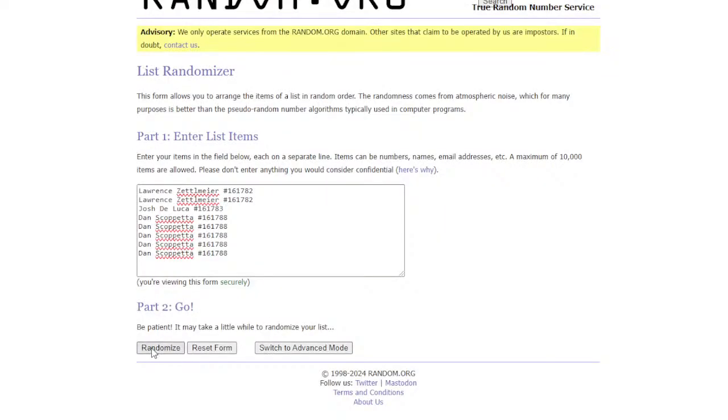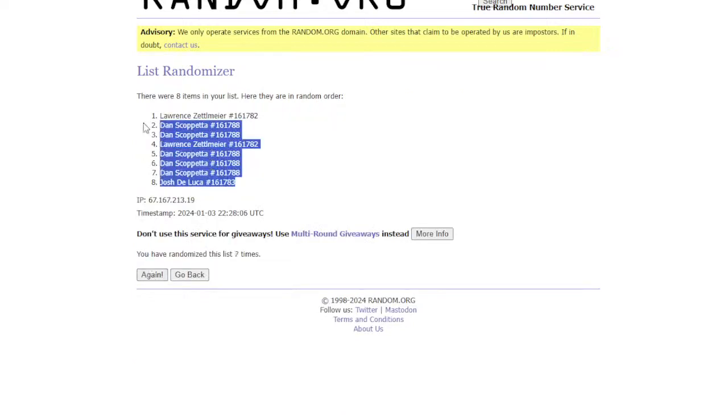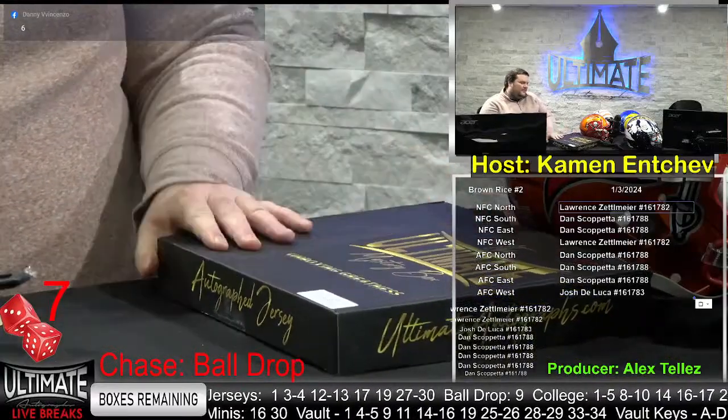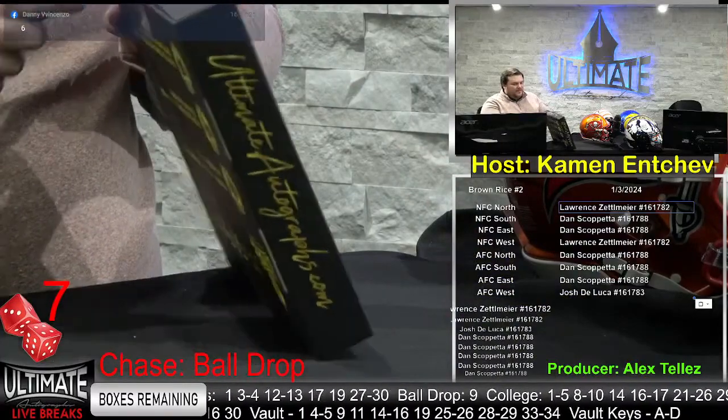All right, 7 times for the brown rice jerseys. 5, 6, and 7. So Lawrence has the NFC North. Dan's got the NFC South, NFC East. Lawrence, NFC West. Dan, AFC North, South, and East. And Josh in the AFC West for the brown rice jersey series. 6 of 30 coming up.